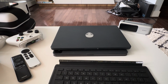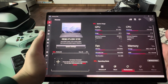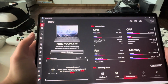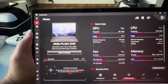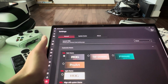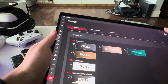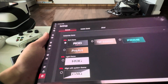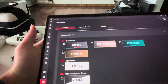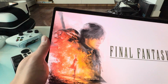So the second thing I want to talk about is just the use case, right? Obviously this is a tablet. I just attached the keyboard here, and it's a heavy tablet. This is by no means like an iPad or a Samsung Galaxy tablet. There's no way you'll be using this for any sort of light on-the-go work. It's heavy. This is the heaviest device out of all the devices I have. And I have the MacBook, the iPad, the handheld. This is by far the heaviest device.